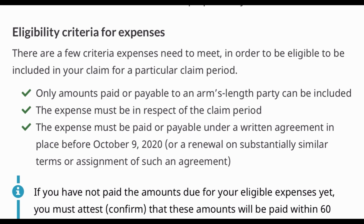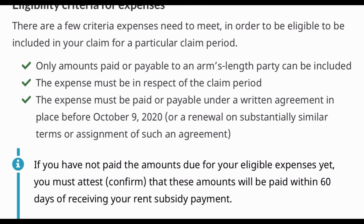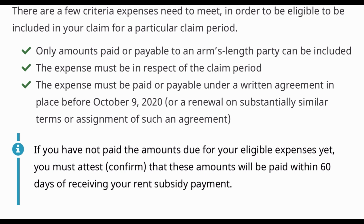Eligible criteria for expenses. There's a certain amount of criteria that need to be met in order to be eligible for the claim period. So only amounts paid or payable to an arm's length party can be included. The expense must be in respect of the claim period, which is important, and the expense must be paid or payable under a written agreement in place before October 9th, 2020.